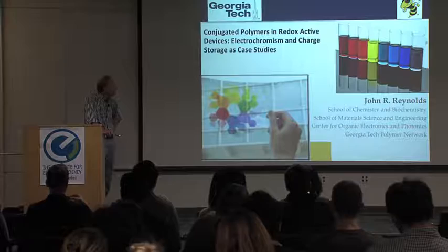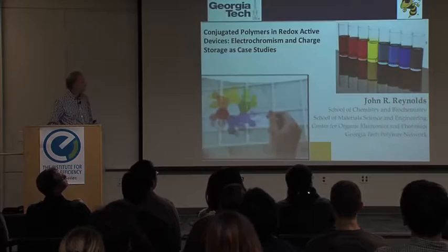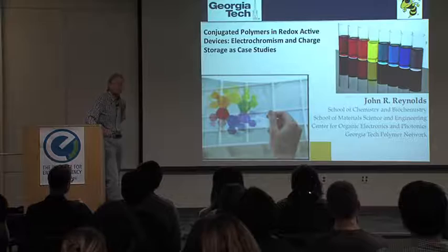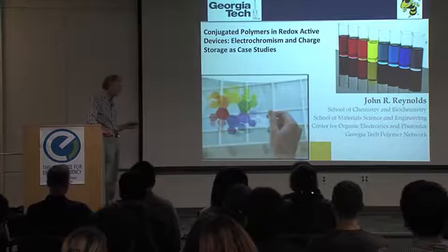What you're looking at in these photographs are solutions of these polymers, and the point is to understand that through organic polymer chemistry, we can control structure, control where molecules are going to absorb light, and that's going to control color. This photograph here shows sprayed films of electrochromic polymers that I'll get into as we go along.